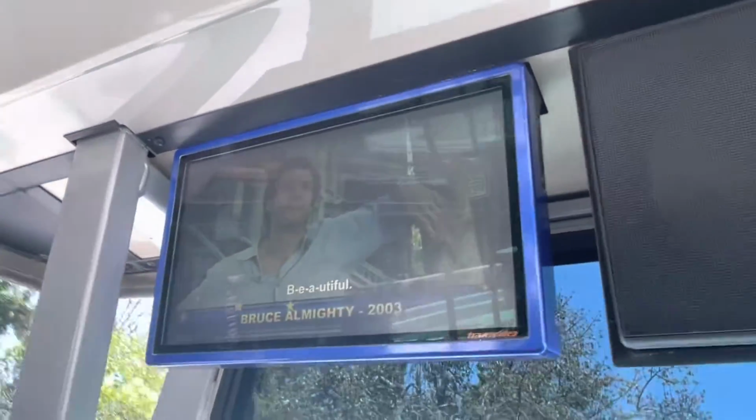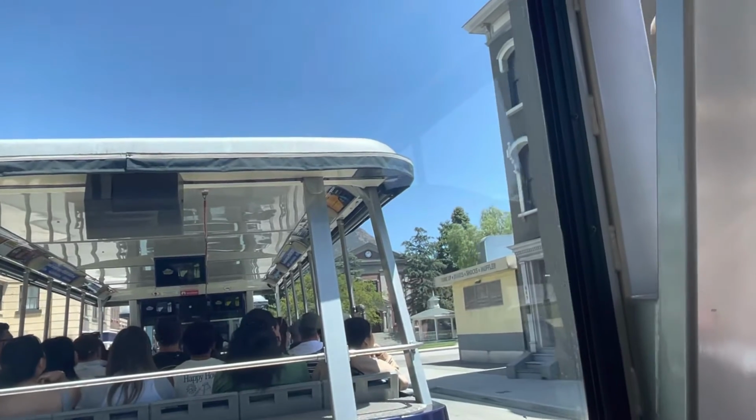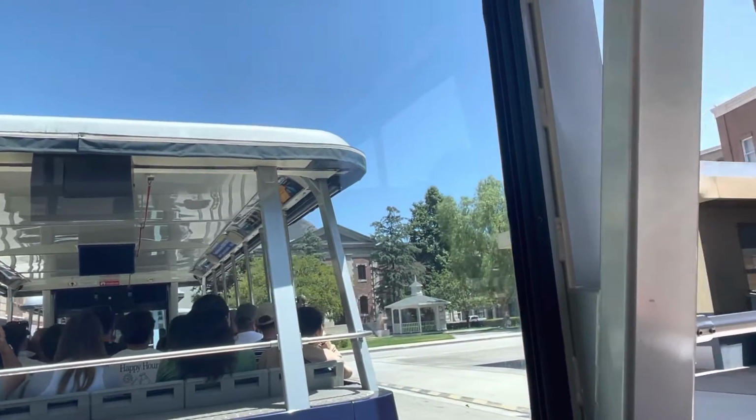Beautiful. But we are now making our way into Courthouse Square, which you might recognize as the downtown area for the Peacock series Rutherford Falls, starring Ed Helms and Jana Schmieding.